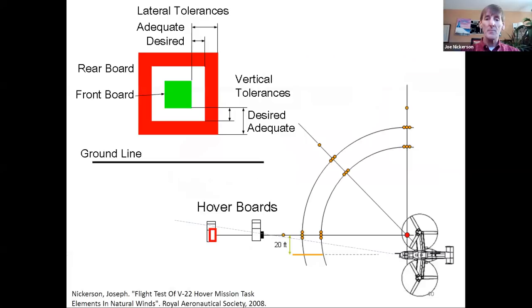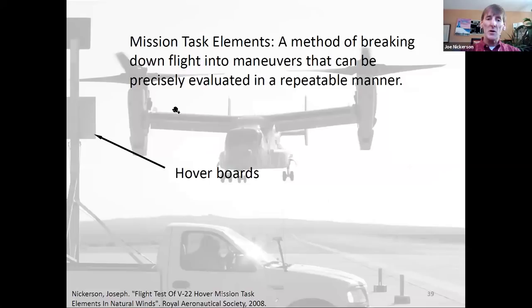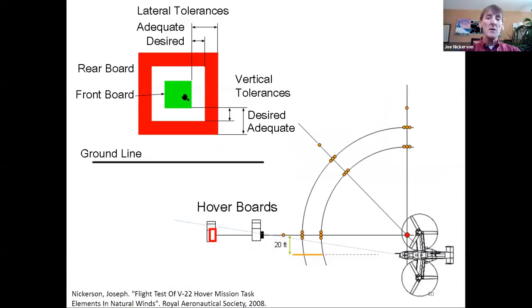So the hoverboard that you saw in the picture back here is the green board in the center. And you can picture these things as being almost like a gun sight. When the pilot starts off, you want to bring these together in such a way that they give you indication about the final position and how tightly the hover has to be maintained for the aircraft.